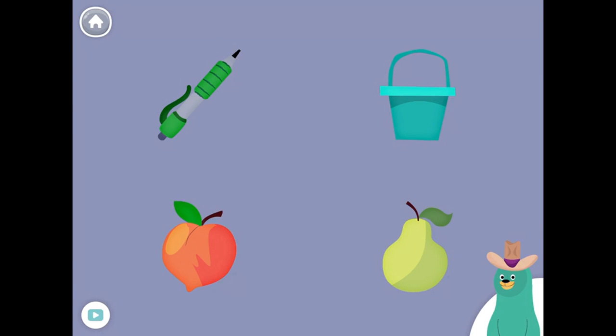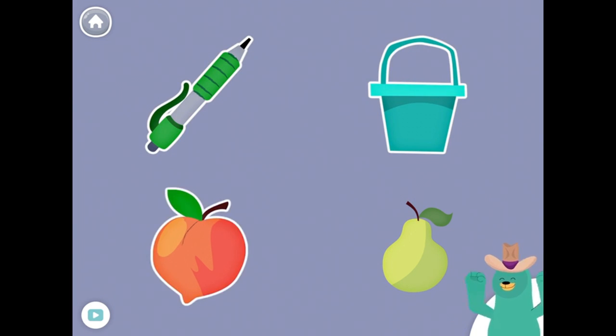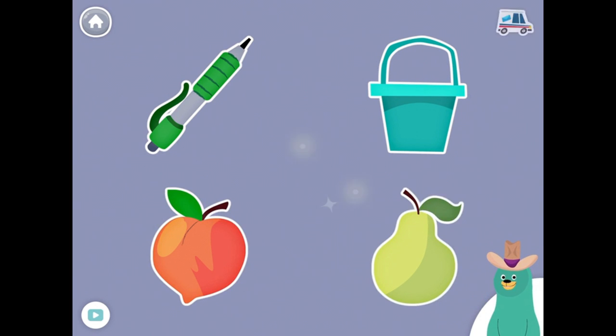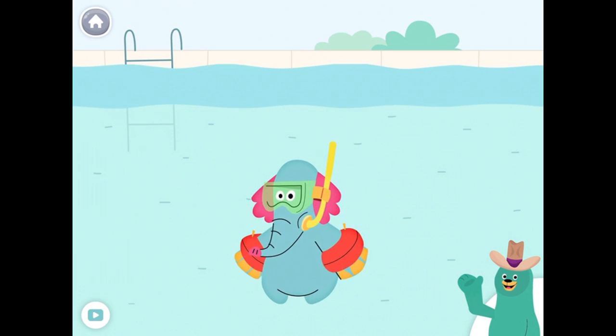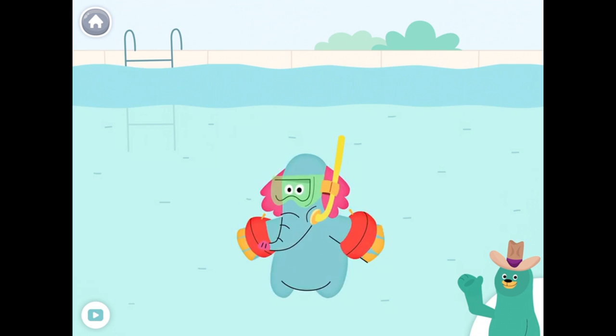All of these things start with the P sound. Tap them all and listen to the P sound at the beginning. Pen. Pail. Peach. Pear. Good job! Give all the things that start with the P sound to Rhea.